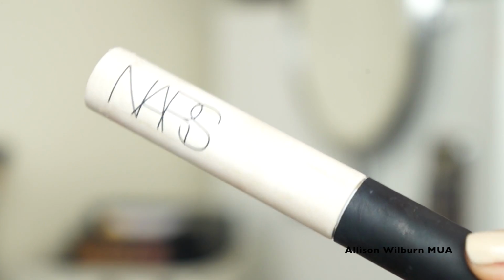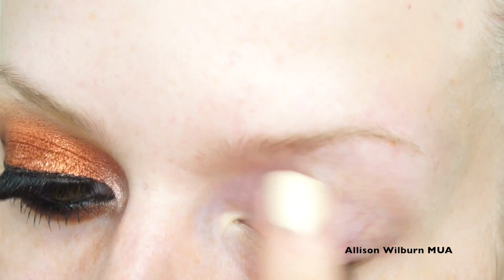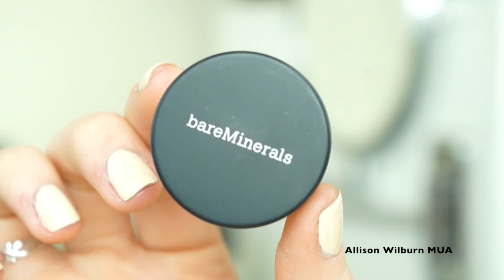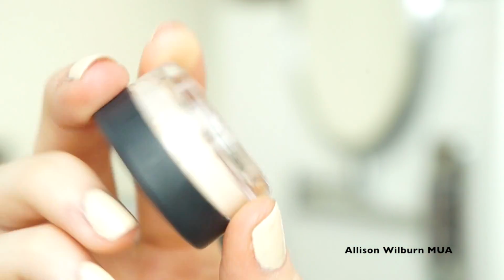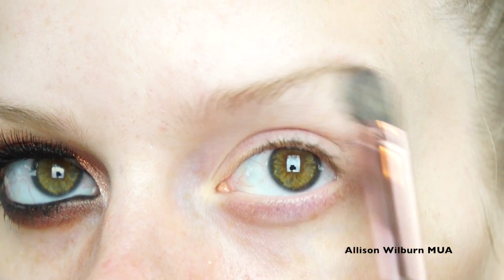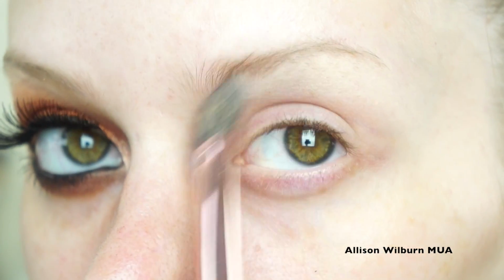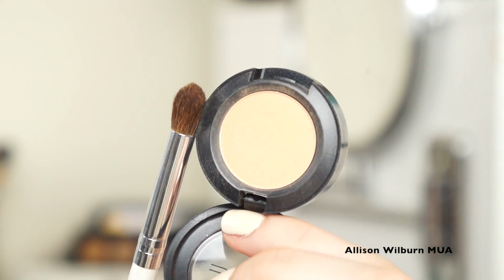So as always, I'm starting out with my NARS Primer as my eyeshadow base. And then for the first color I'm using today, this is Bare Minerals eyeshadow, and the color is Velvet Cream. And I'm just going to apply that under my eyebrow with a Sedona Lace brush just to even out the skin tone. It's not too light, so it won't be too dramatic.